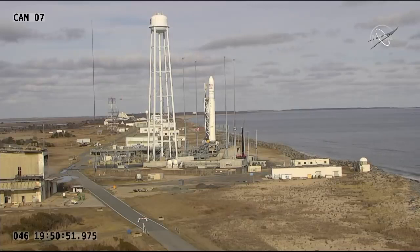And then we got the chance at the end of the NG-11 mission to test it out on 12, which at this point is standard operating procedure for how we do it going forward with future missions.